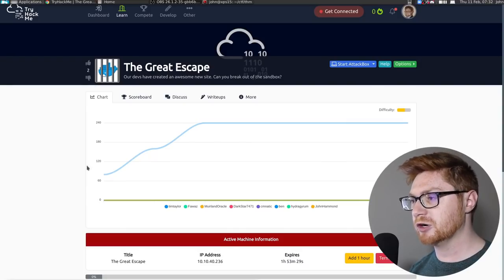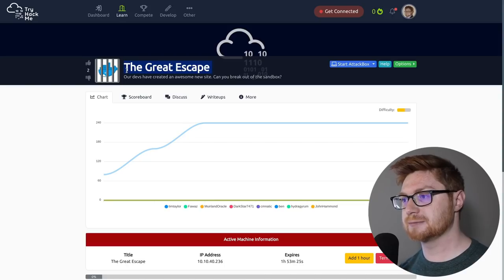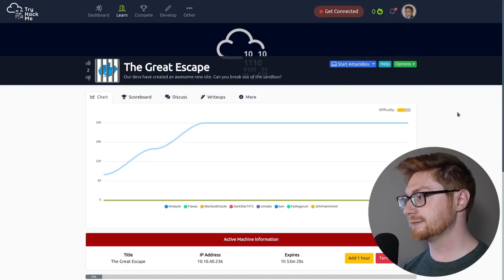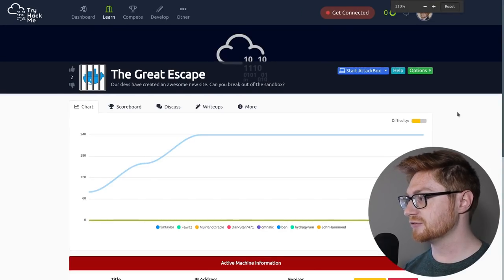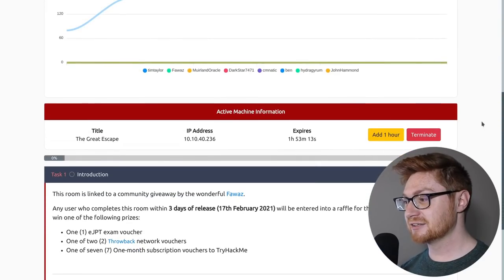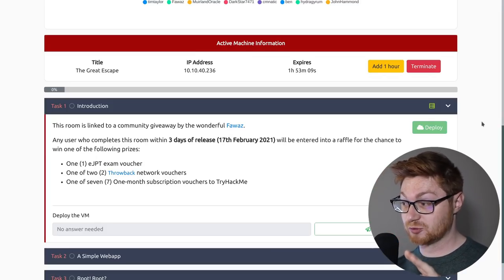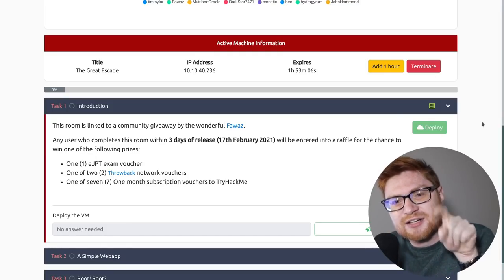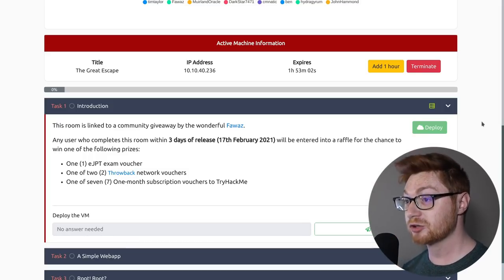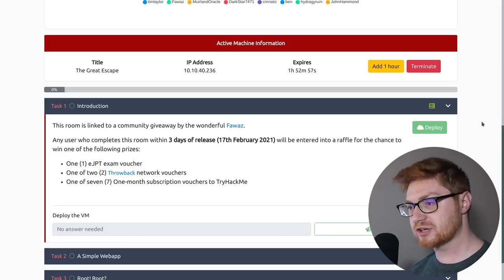So I'll hop over to my little computer screen here, and here we are at the Great Escape. It says, our devs have created an awesome new site. Can you break out of the sandbox here? It has a medium difficulty, so I'm probably gonna get my stuff pushed in, but let's tinker. This is totally a raw video in that I have never seen this before, so I will try to pause the video when we do stuff that I'm absolutely failing at, but I'm literally going in cold as I can right now, so we'll see how this goes.